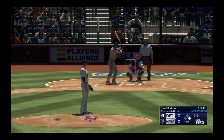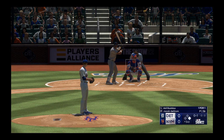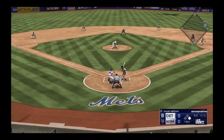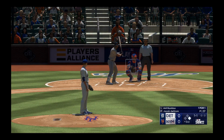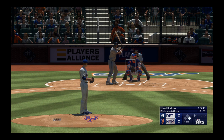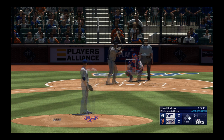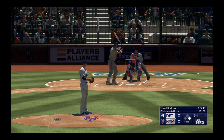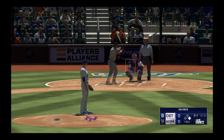Baddoo in the box now. No balls and a strike. This is one of those situations where the infielders have to pre-plan and understand that the ball's going to be hit extremely hard right at them if they're going to have a chance to go for a double play. Here's a 1-1. And another ball. Count 2-1. Just missed.